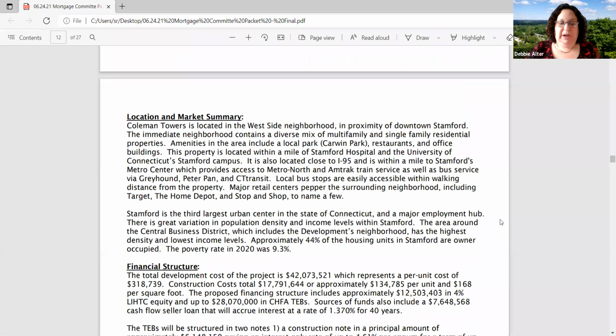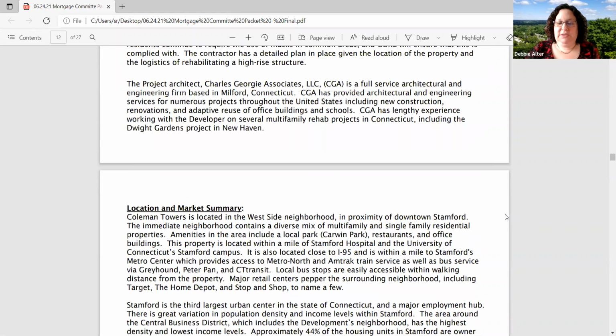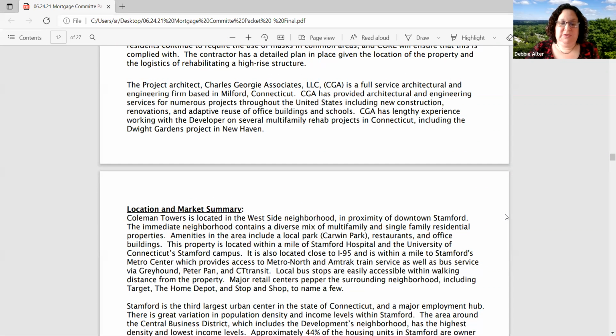Work will take place by floor, and all the units on the floor will be vacant. As units are completed, residents will be moved to a new unit with the same layout that they currently have, and most residents will only have to be moved once.